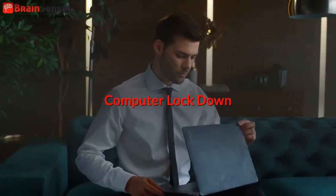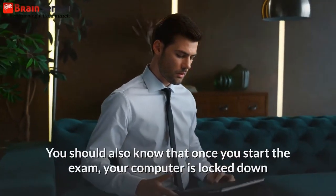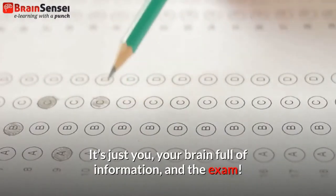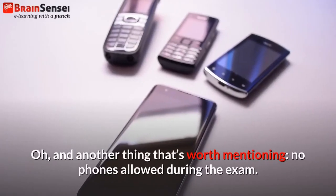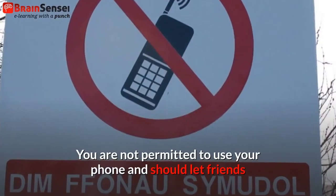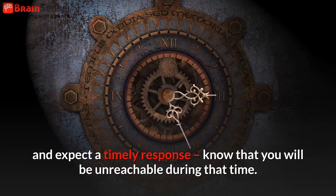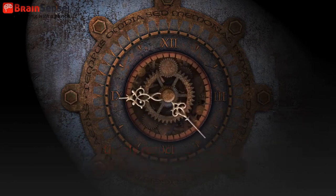You can think of it as your own personal digital blank page or scratch pad. Computer lockdown. You should also know that once you start the exam, your computer is locked down and you won't be able to browse the internet or use other applications on your computer. It's just you, your brain full of information, and the exam. Oh, and another thing that's worth mentioning, no phones allowed during the exam. You are not permitted to use your phone and should let friends and family, and anyone else who might reach out and expect a timely response, know that you will be unreachable during that time.